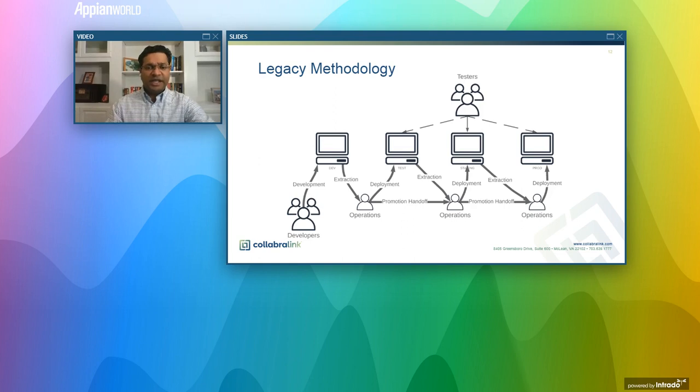So this is a representation of what the environment would look like. The developers would interact with the dev servers and do their development, and the deployment managers had to manually go to each and every environment and deploy code. A lot of code was being deployed from their laptops, so there was no version control, and we would often end up overwriting each other's code. So there were a lot of issues during promotion, and that resulted in delayed deployment.